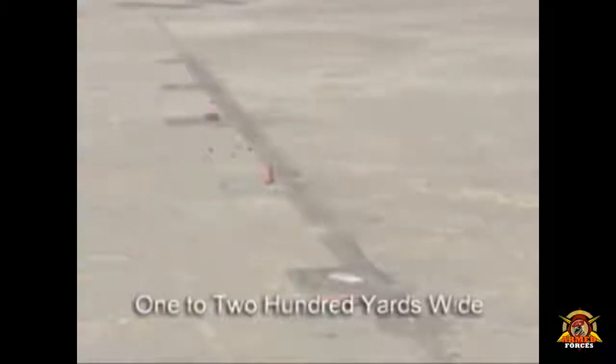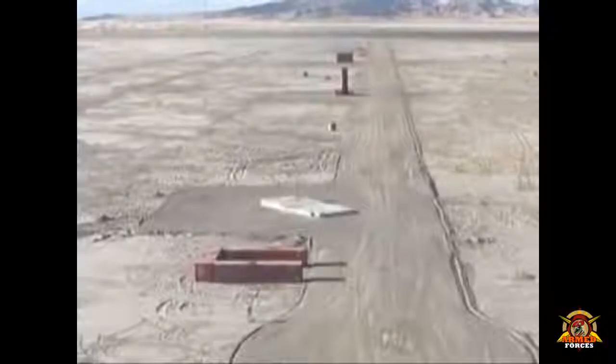The B-2 target complex was designed to represent an airfield and is just under 1 mile long by 100 to 200 yards wide. 9 pads were constructed to simulate an aircraft revetment, helicopter pad, tower, vehicle park, a building, a hangar, an SA-6 site, a petroleum storage area, and a Scud site. In addition, there were 2 simulated runways on either side of the pads. One runway was graded and the other consisted of open desert.